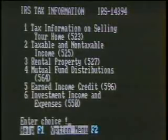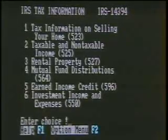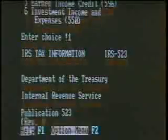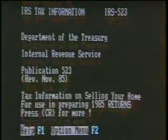I can order tax forms, and that all beats going to the IRS office, waiting in line, or calling them up and being put on hold. I can get information here, for example. I'm looking at taxes on selling your home.